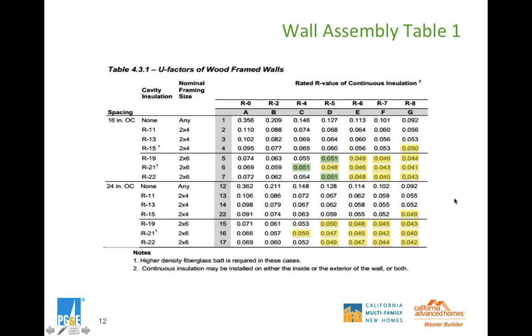And as you can tell, most of them are 2x6 framed walls. It is still possible to hit these values with a 2x4 wall in some instances, but that requires R8 exterior insulation. So most of the time, folks are going to be building 2x6 walls in order to attain the performance that's needed for the new code.